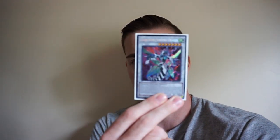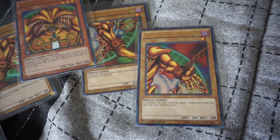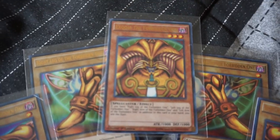I'd like to pause here and just say that I think I made out pretty good. I got Clearwing Synchro Dragon. That went down a little bit since the reprint, and then yes, I did get all 5 pieces of Exodia. That's more for nostalgia on my part, but I think it's pretty cool for any Yu-Gi-Oh collection. But back to the video.